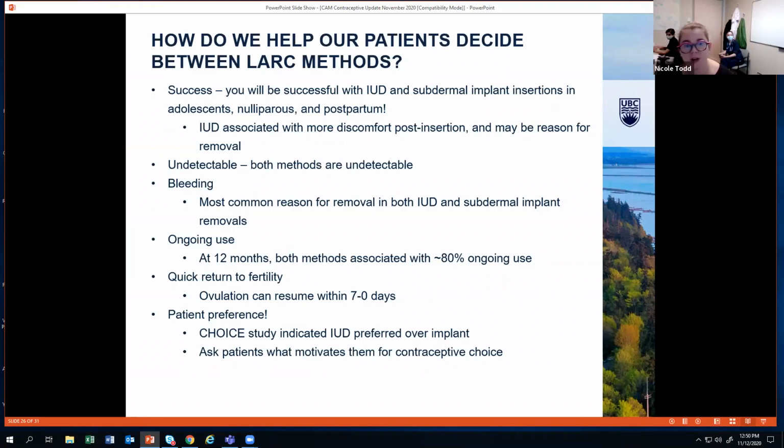We know that IUDs can be associated with more discomfort post-insertion and maybe a reason for removal. We know that the more common reason the subdermal implants are removed is spotting. So it's really weighing those things with your patients. Both methods are undetectable. And like I said, the most common reason for removal of the IUD and the subdermal implant is bleeding. But both of them have very high ongoing use at 1 year, as high as 80%. There's a quick return to fertility.